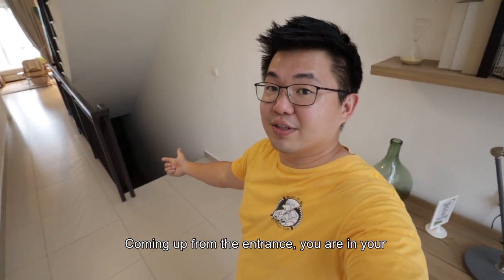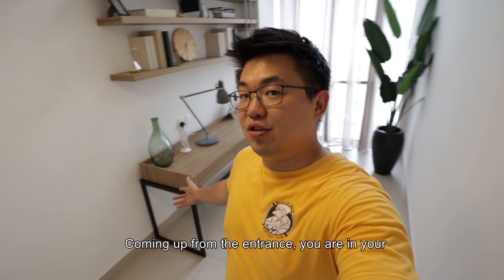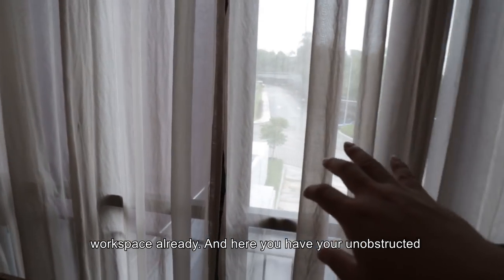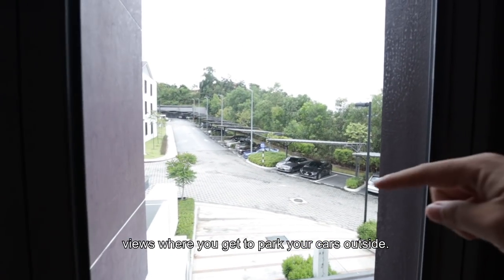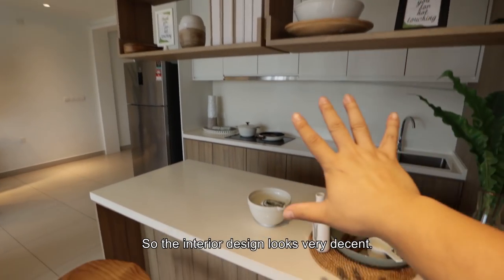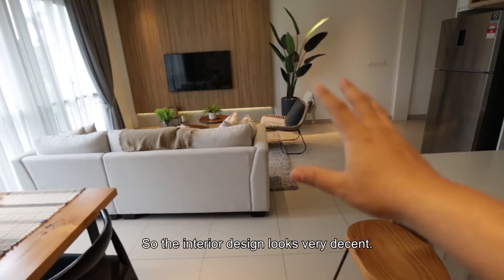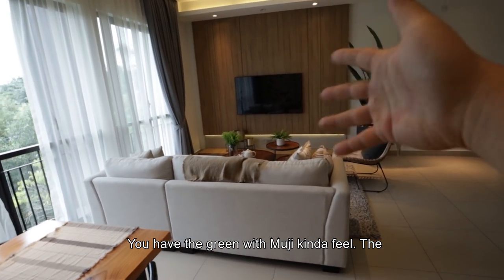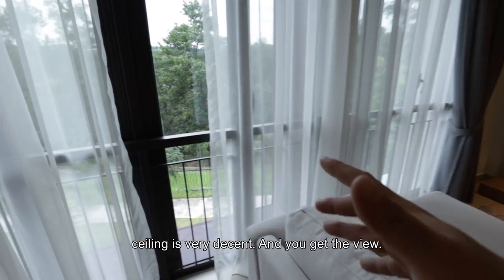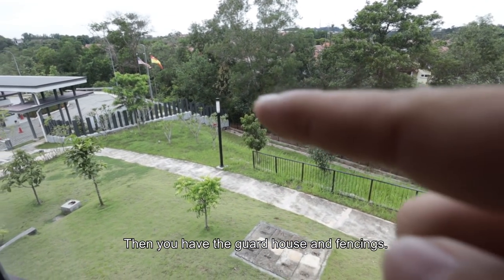Coming up from the entrance, you are in your working space already. And here you have your unobstructed views where you get to park your cars outside. Living space upstairs, and let's go check it out. So the ID looks very, very decent. So you have the green with the Muji kind of feeling, right? The ceiling is very decent and you get the views. Then you have the security, the grille and all.